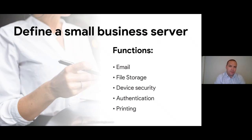Going back to about 2003, Microsoft launched what was called the Small Business Server. This was basically to handle a lot of these functions. It was one box that was meant for small businesses to take care of handling the basic things that a small business would need. It had its own Exchange server. You could host a website, store files, different things like that.